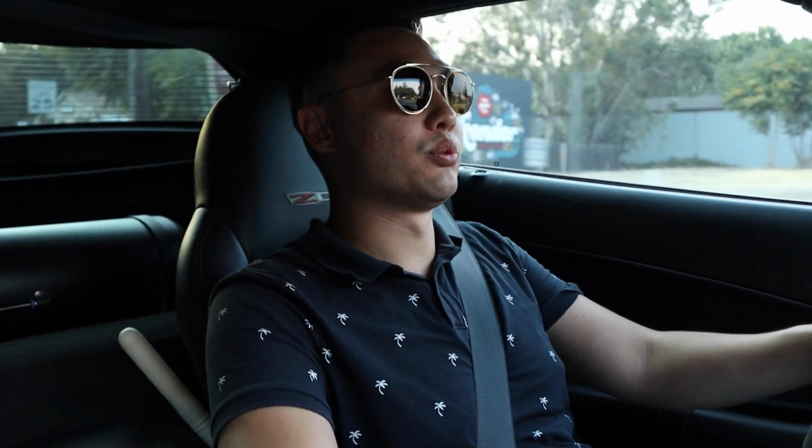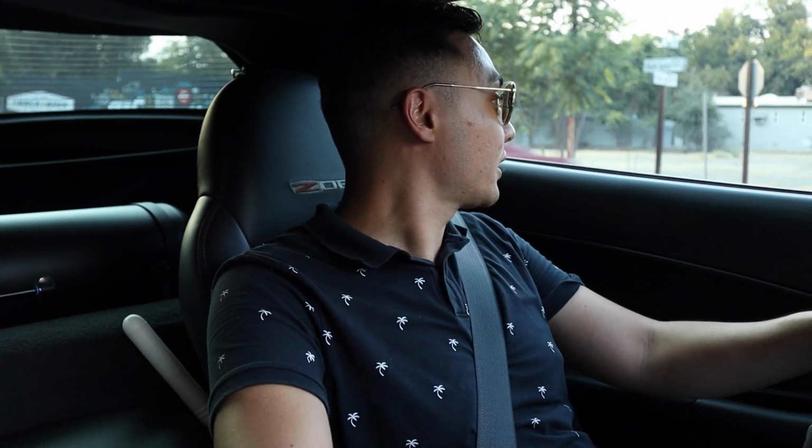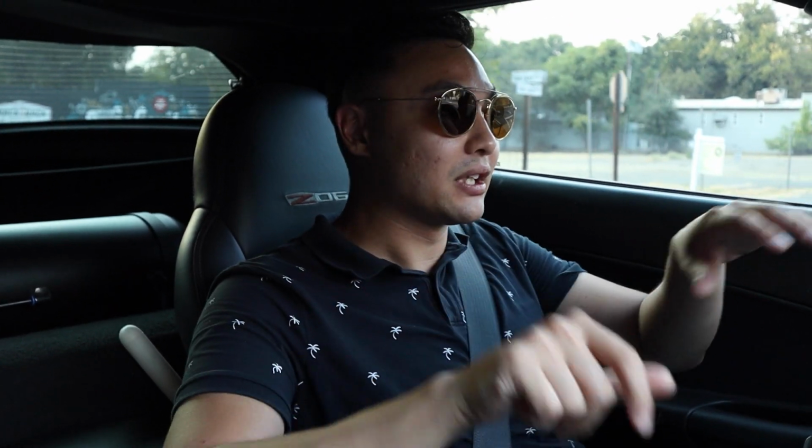Okay, so why does that matter? Well, it matters because at slow speeds you want as much control as you can get, because that's where a vast majority of us are going to be driving. You want that control over the bumps. So you see, I'm going over quite a ripply asphalt surface. That's probably the main reason why I chose the Digressive shock over the linear one.